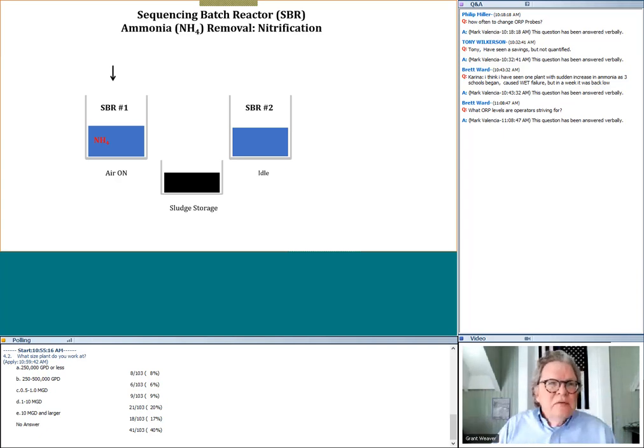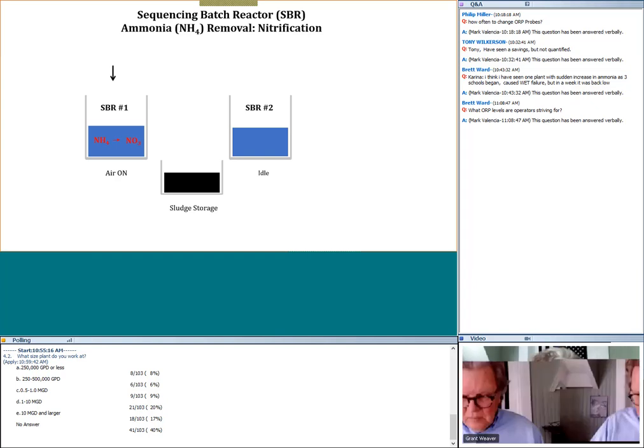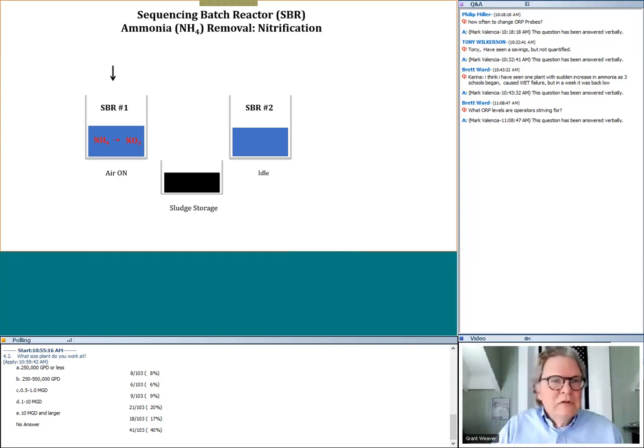So let's start with the one on the left here, number one. The flow's coming in, the air is on. As the air is on, we're getting BOD removal and we're getting ammonia removal. Ammonia is converting to nitrate during the air on cycle. Flow continues to come in.